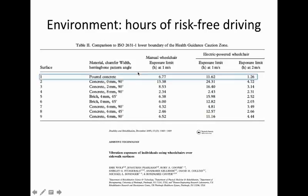So the first row here is poured concrete, and that shows the number of hours over these different surfaces. The first column is a manual wheelchair, the second two columns are electric powered wheelchairs, so power wheelchair users. And what we found is, each of these boxes represent paver designs and bevels that are, based on the vibration exposure, less risky to travel over.